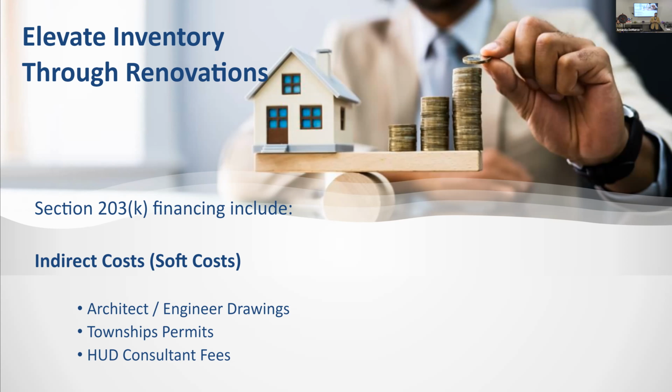But you can get that money built into your loan. So you're not coming out of pocket for anything as the homeowner. A lot of times, you know, you always have to come up with more money for this or for that. Everything is built on a schedule.